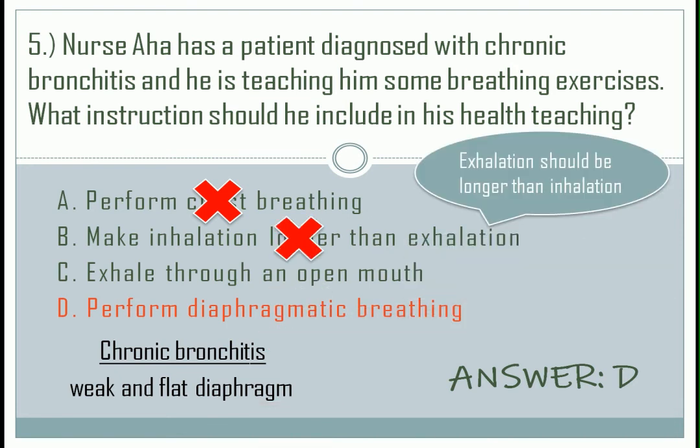Exhalation should be longer than inhalation, and the patient should exhale through pursed lips to prolong exhalation and to prevent the collapse of the bronchioles.